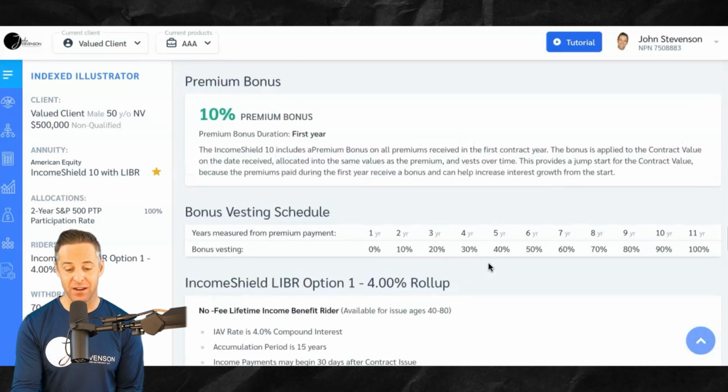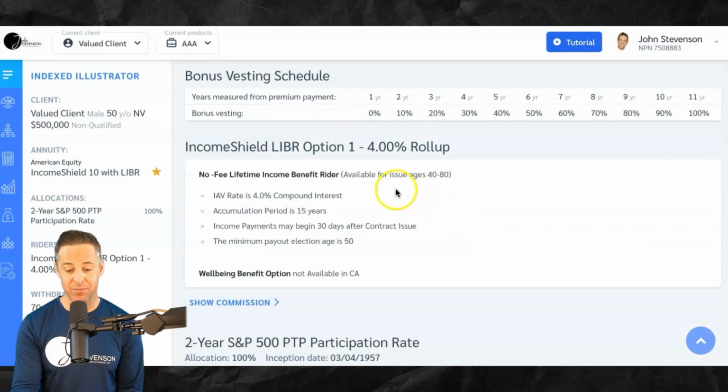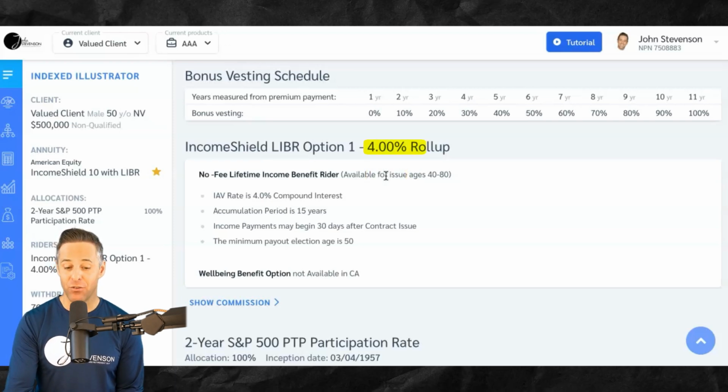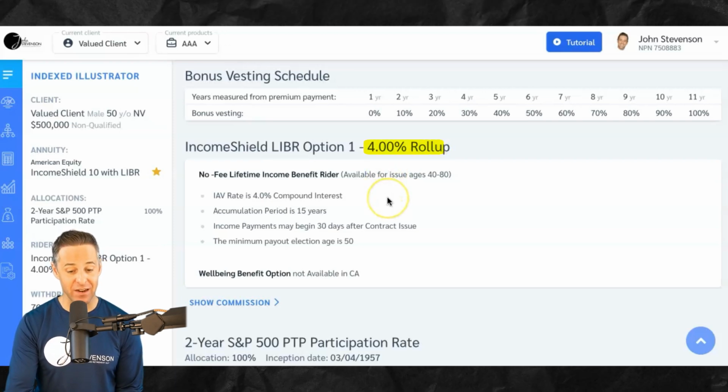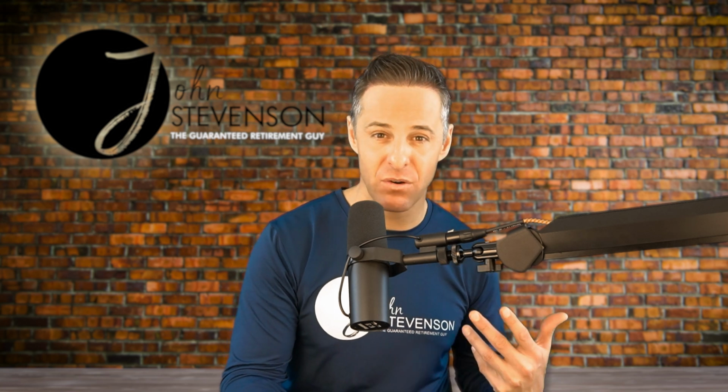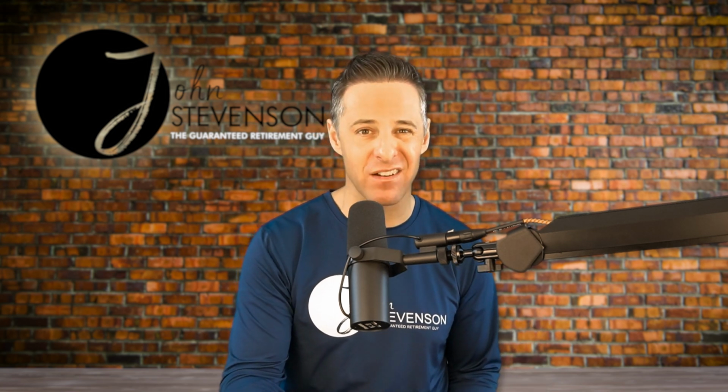And so if you go down here and we'll look at that, you see the 10% bonus is still there, but here's the difference. Now, instead of a 6.5% roll-up, you get 4% roll-up, and it's not for 20 years, it's for 15 years, okay? Big difference. So yes, you are absolutely paying a fee for more income, and your account balance will go down faster. But of course, if your whole goal is to have income, then who cares, okay? That's really what it's for.